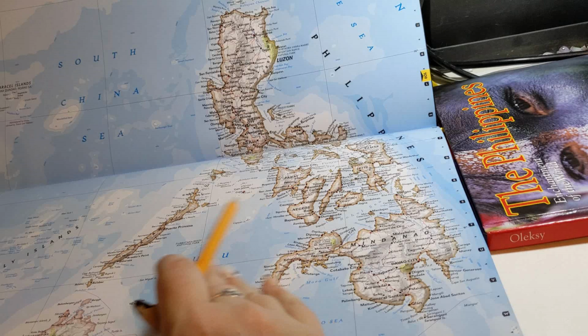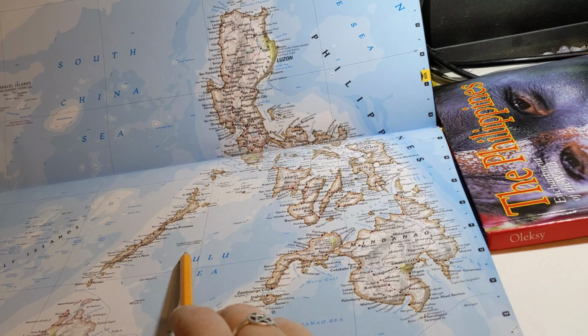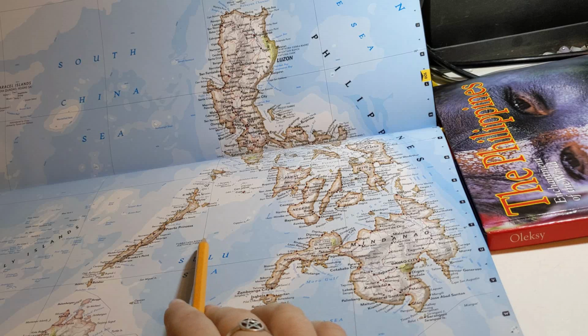But there are some neat things, like here on the island of Palawan. Right here you see Puerto Princesa, where there's an underground river. Awesome. And over here is the Tubbataha Coral Reefs, which is one of the best thriving coral reefs in the world. As long as it remains protected, then it's fine. It is always in danger, as all coral reefs in the world are.